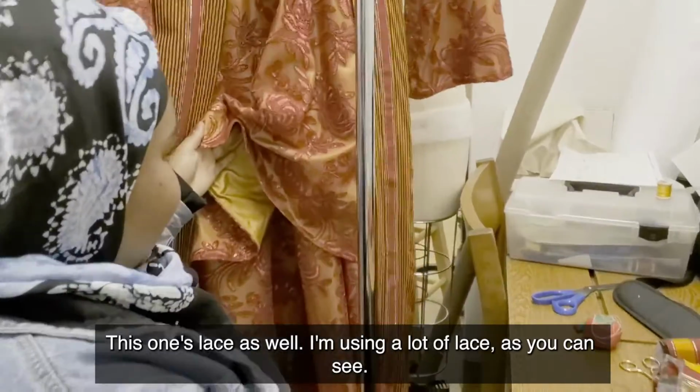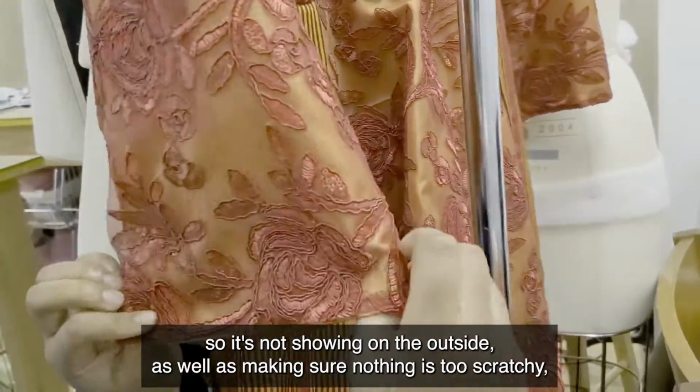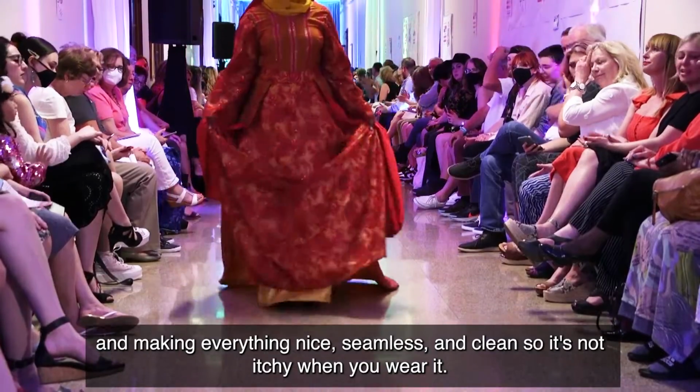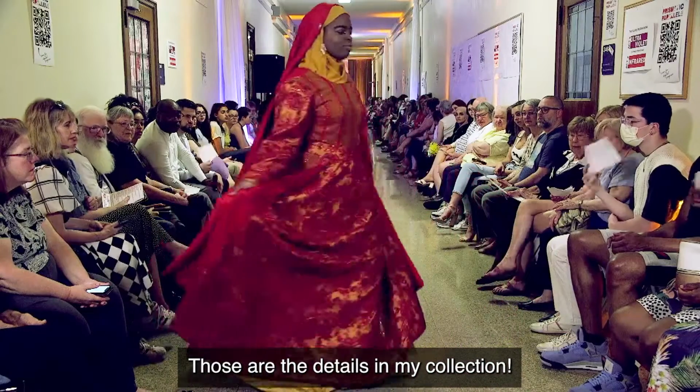I'm using a lot of lace, as you can see, so I have to make sure that I encase everything nicely and beautifully so it's not showing on the outside, as well as making sure nothing is too scratchy and making everything nice and seamless and clean so it's not itchy when you wear it. And those are the details in my collection.